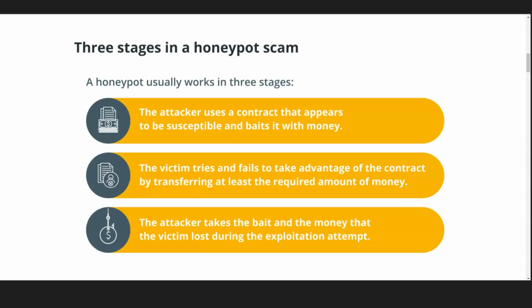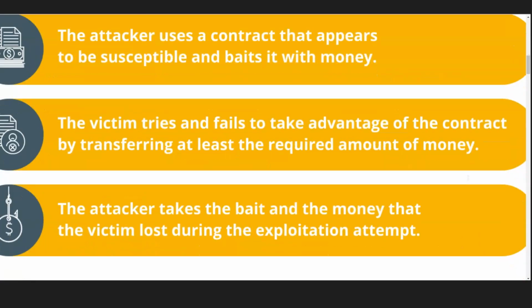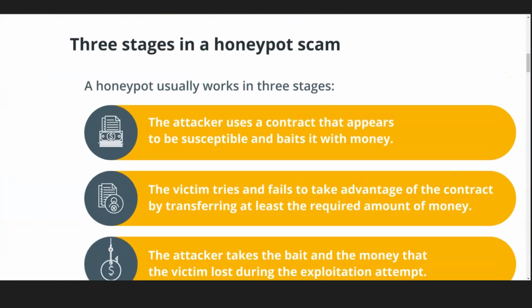Now, 3 stages in a honeypot scam. A honeypot usually works in 3 stages. An attacker uses a contract that appears to be susceptible and baits it with money. We just kind of talked about that. Then the victim tries and fails to take advantage of the contract by transferring at least the required amount. Then the attacker takes the bait and the money that the victim lost during the attempt. So that is usually the 3 stages of the honeypot scam.